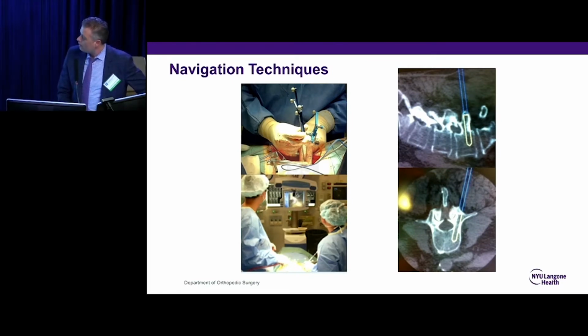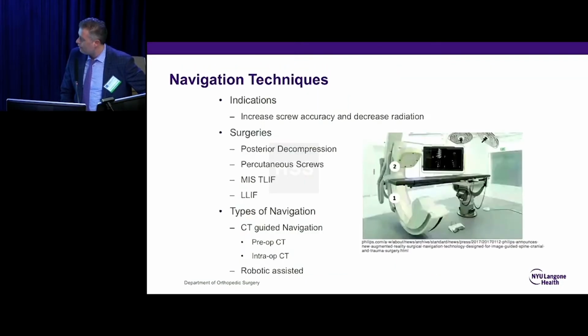It's utilizing usually intraoperative CT, but can be preoperative CT for placement of pedicle screws. There are some other applications of navigation whereby you can check anatomy. It facilitates minimally invasive surgery. So I think the major reason that people want to use navigation is to increase screw accuracy and decrease radiation.